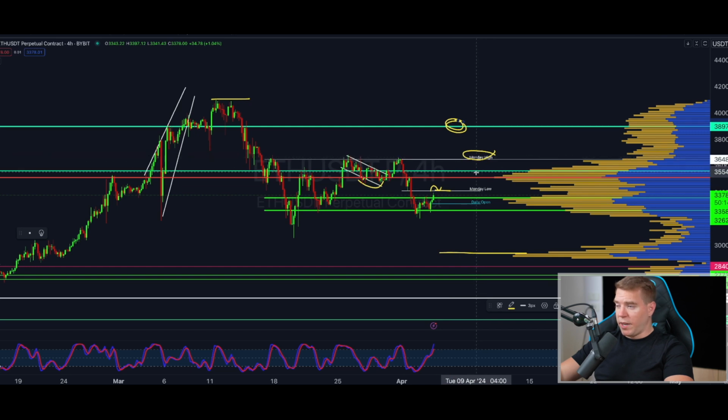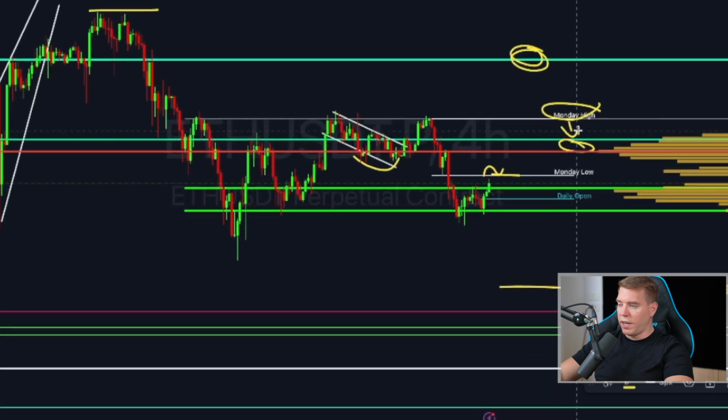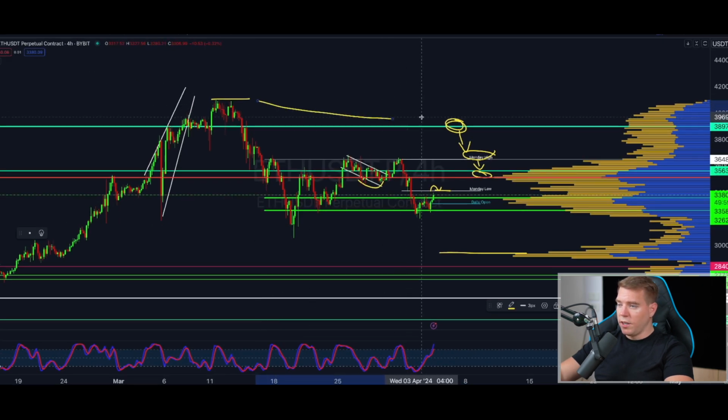Once we are breaking the Monday high, the point of control becomes your stop loss, and so on. So reach the Monday high, this becomes a stop loss. Reach 3,900, the Monday high becomes a stop loss. Reach the top here, 4,100, 3,900 becomes a stop loss. So that's how you raise the stop loss to make sure that you actually walk away with profit if at some point price action turns against you.